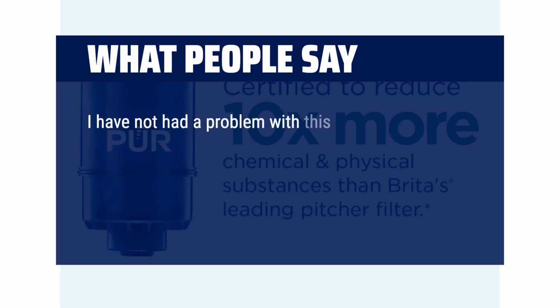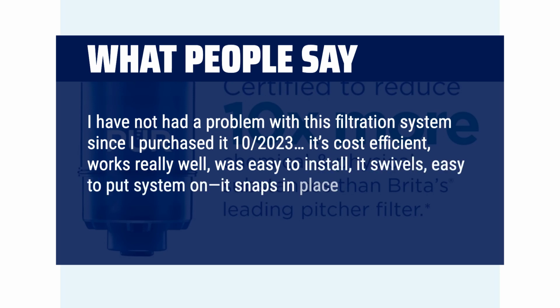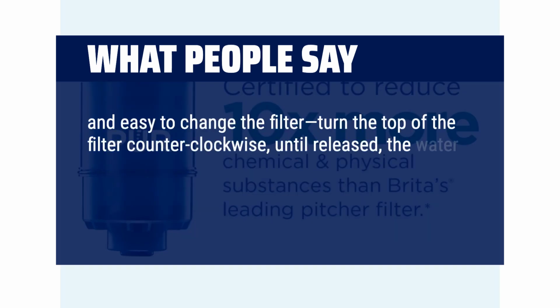I have not had a problem with this filtration system since I purchased it 10/2023. It's cost efficient, works really well, was easy to install, it swivels, easy to put system on, it snaps in place, easy to take off, with the push of a button, and easy to change the filter. Turn the top of the filter counterclockwise until released. The water tastes great.